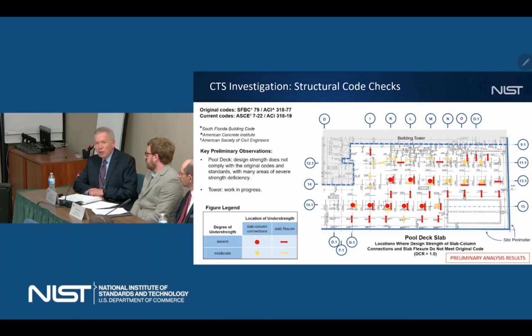And this resulting overcrowding of steel in that column may well have complicated and made difficult the placement and consolidation of that concrete during original construction.